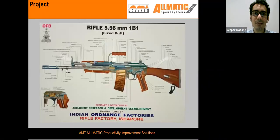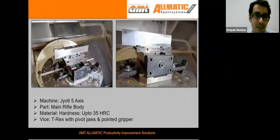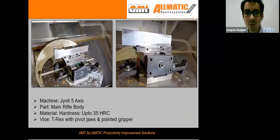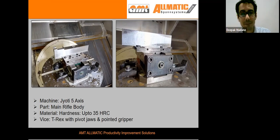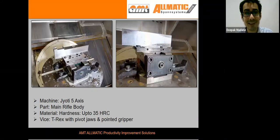This is one of our prestigious examples. We like to share it with everyone, because it is for the Indian Ordnance Factories. Due to some NDA agreements, we cannot show you some of the intricate pictures, but all I can tell you is that this component was the main rifle body component, and it was previously done in 6 setups. You can imagine the pain of those operators when it has to be done in 6 setups. And then it goes to CMM and gets rejected, with a rejection rate of more than 40%. With 6 setups, you can imagine the rejection rate being 40%.